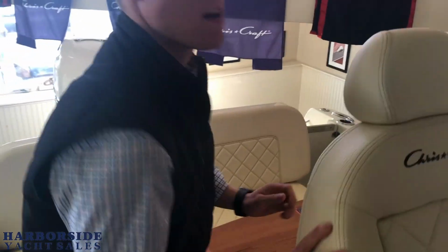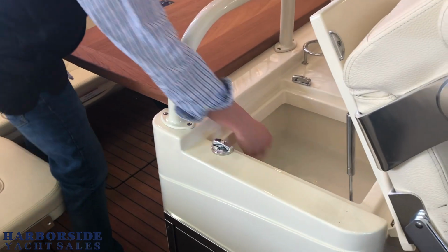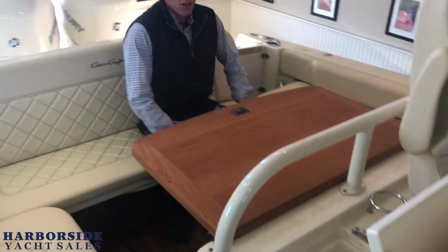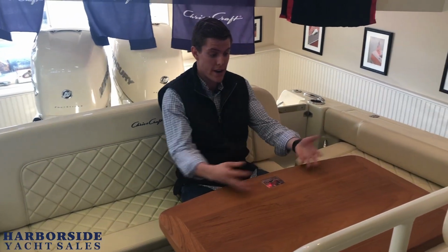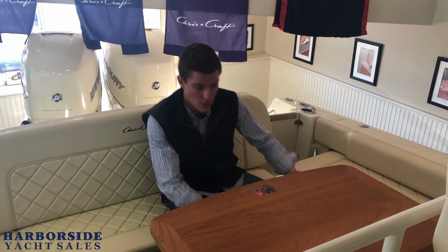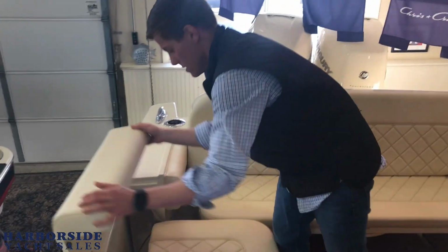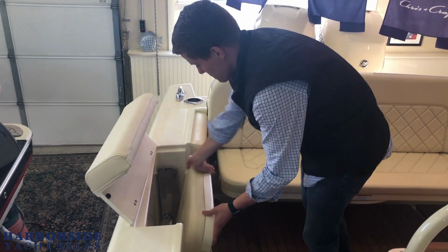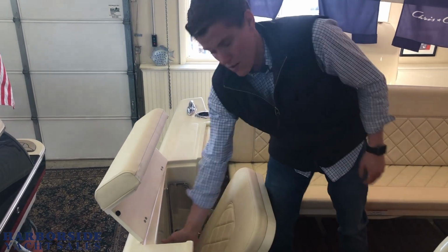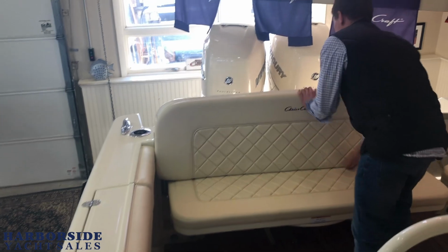And then you've actually got under this seat here an insulated ice chest, cooler. So you've got a bag of ice in there, a bottle of white wine, you've got your cheese platter on the table. And like I said, in under a minute, this goes from your casting deck to a great place to relax at the end of the day and have a sunset cocktail cruise. Everything really easily folds right away. And all the hardware is high grade 316 stainless steel. That's going to really last a long haul.